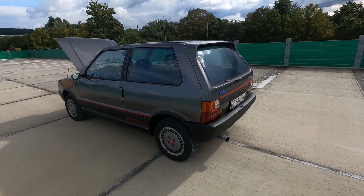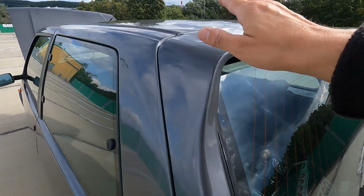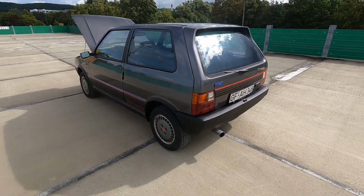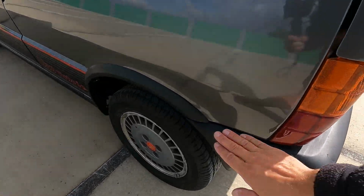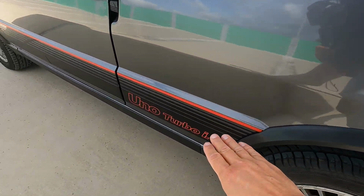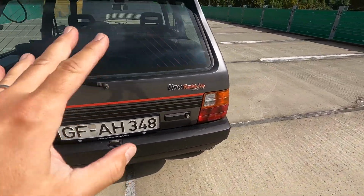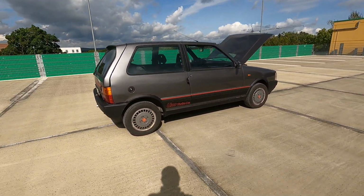Some more things to show. Interestingly, the rear hatch of the Fiat Uno Turbo is made of glass fiber, so it saves some weight. Then, of course, we have a body kit. But what else? I absolutely love the Uno Turbo IE decals around the car. That looks pretty much 1980s.